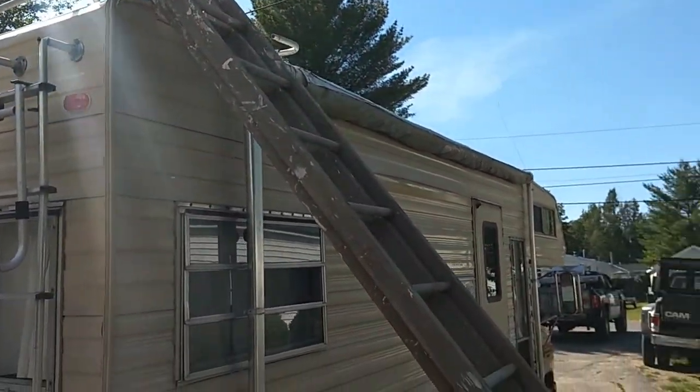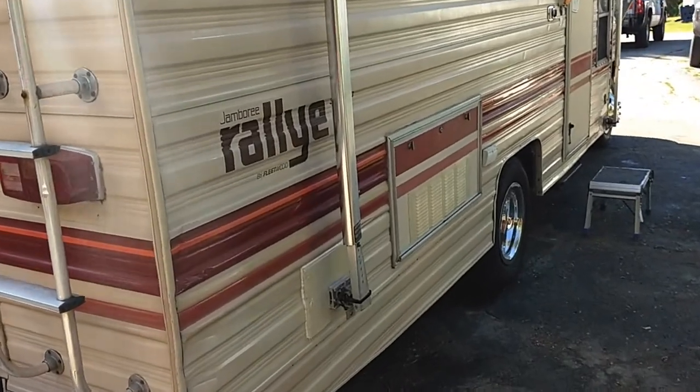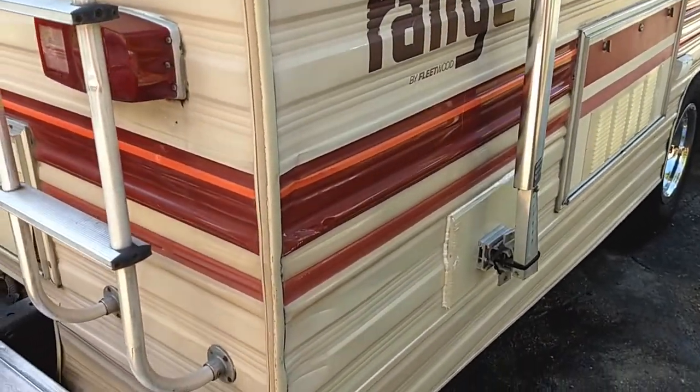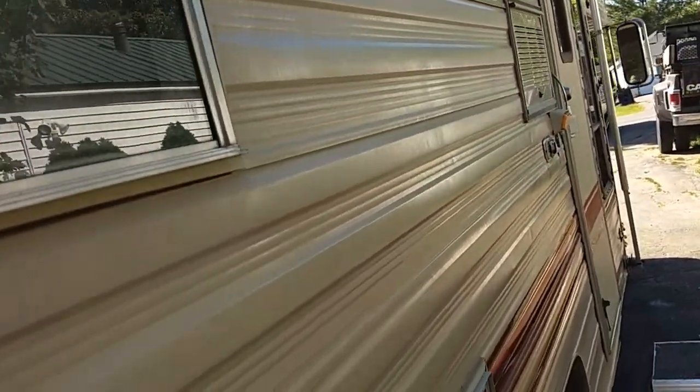Little patch on the roof. Little cleanup. Goes a long way. Need a window? You don't need no stinking window.